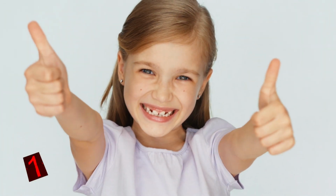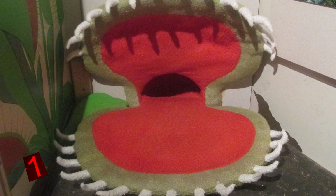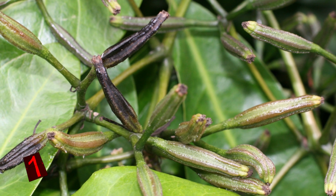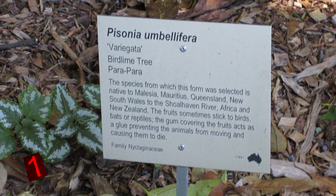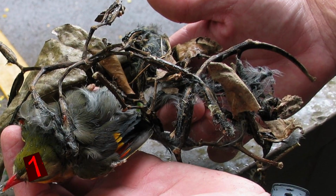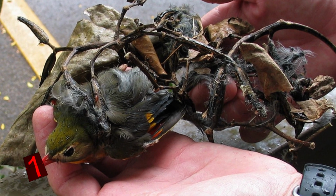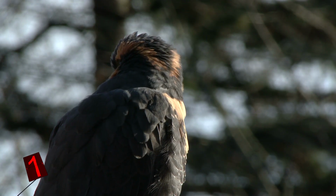Number 1. Birdcatcher trees. Yes, you heard that right, but don't get too excited. It's not simply a gigantic fly trap big enough to catch a bird. It's a little more sinister than that, as these trees actually use live bait. Native to New Zealand and the Pacific Islands, these trees are able to catch and kill birds. After they have flowered in the spring, their seed heads change color, usually turning black, and start to produce a thick, sticky glue. This glue, in turn, traps passing insects.